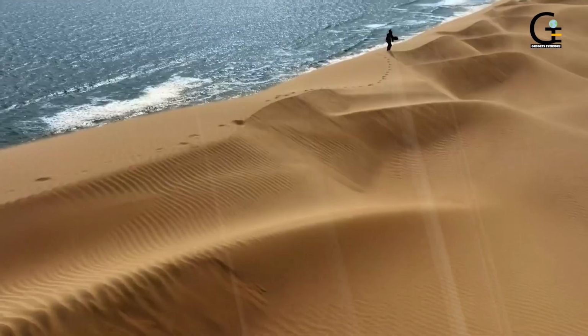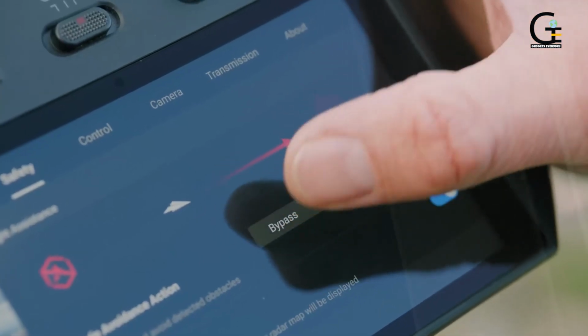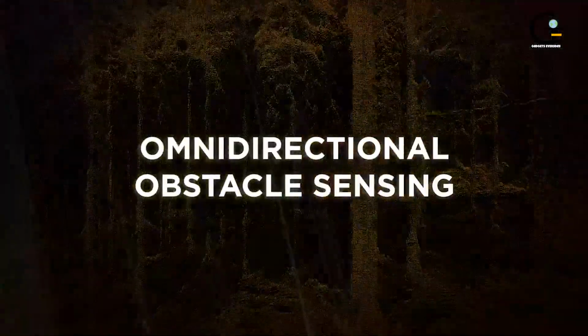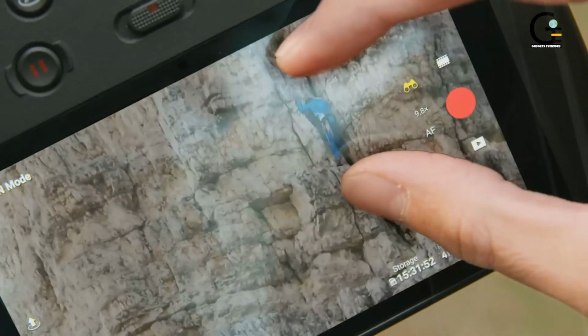But the top options still need to tick a few vital boxes, including being easy and seamless to fly, as well as offering automated modes for stable yet creative shooting. We think the best drone for most people is the DJI Mini 3 Pro.